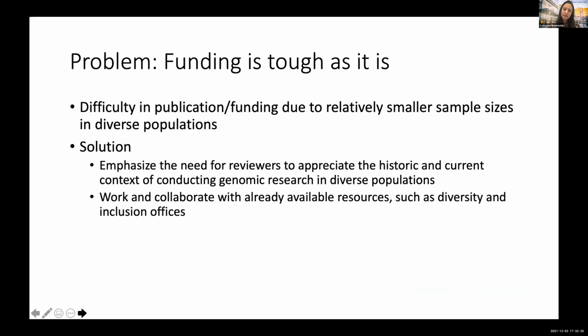The other problem is that funding is tough as it is. When you're trying to come up with a project and you want it to be funded and as scientifically sound as possible, it's really hard to go for the smaller sample size, even if it's more diverse, or to use limited funding on making your sample size more diverse. So really, we have to emphasize the need for reviewers to value diversity and understand the complexities and challenges of having a diverse sample. And then also to work with already available resources.